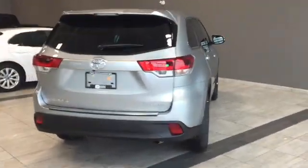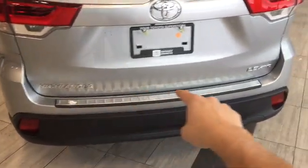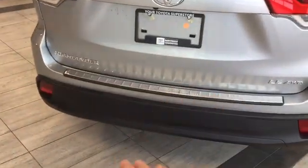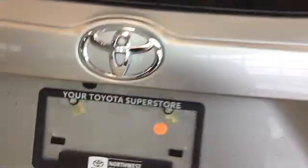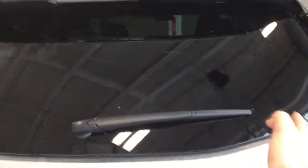So checking out the back of the Highlander LE all-wheel drive, a few things to note. Here we have our nice chrome skid plate, the back of our tailgate, giving us a little bit of protection against anything that's going to be maybe sliding in and out. And then just underneath the Toyota insignia we have our backup camera as well, giving us an extra set of eyes. Plus we have our rear window wiper, and then we have our defrost inlay in the back window. So we'll open right up.